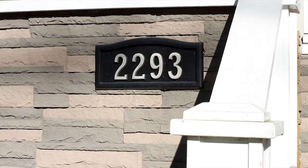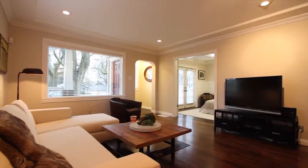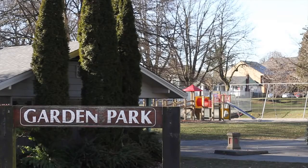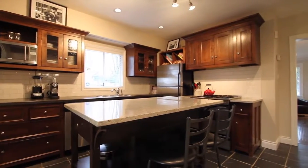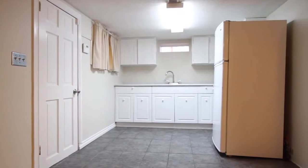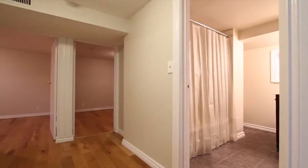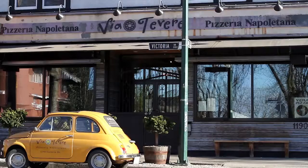We're at 2293 East 2nd, and Amara and I are featuring a charming 5-bedroom and 3-bathroom home on a corner lot across from Garden Park. The home features oak floors, a wood-burning fireplace, coffered ceilings, wainscoting, an updated kitchen with granite countertops and stainless steel appliances, and updated bathrooms. There's a 2-bedroom self-contained suite with new floors and fresh paint, and they have their own separate laundry. There's a fantastic backyard and patio deck ideal for entertaining.